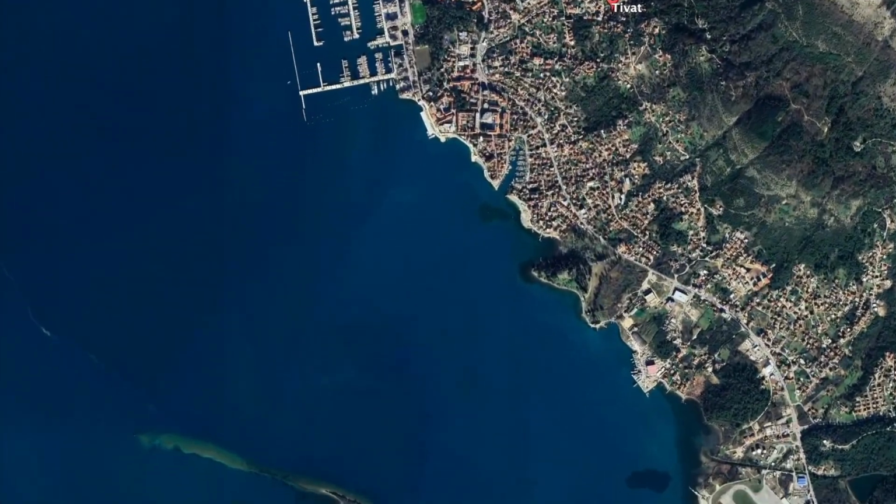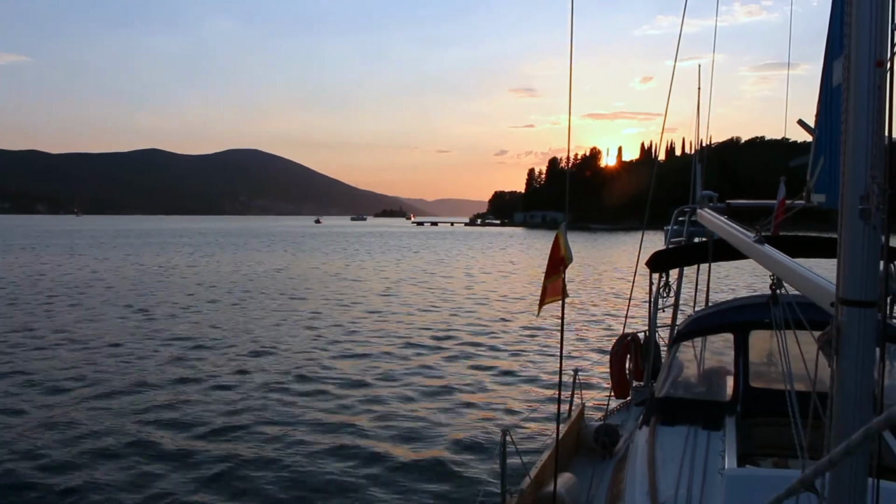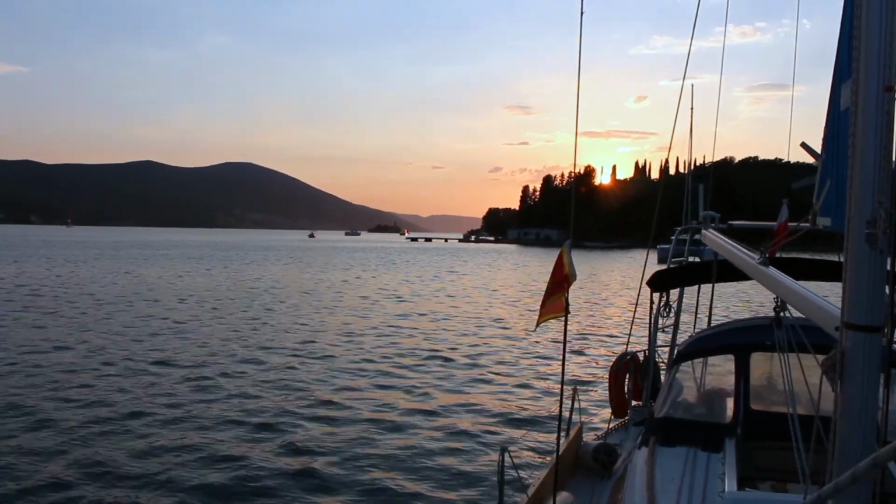From there we went and anchored behind an island. Beautiful island. Across the other side of the bay there's some heaving techno which goes from 9 p.m. with fireworks every night. But the point is there's all these beautiful natural things to see.